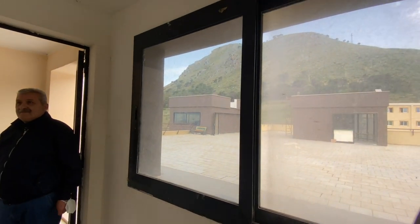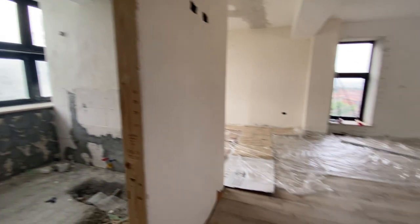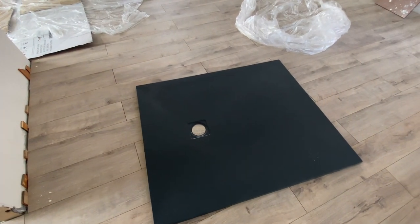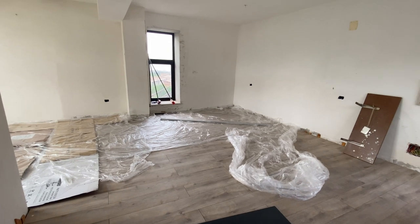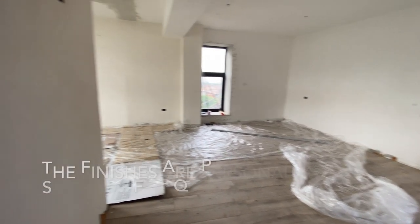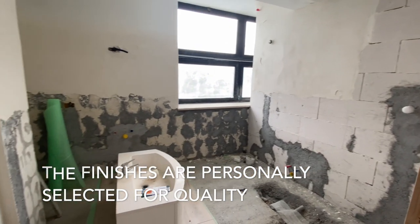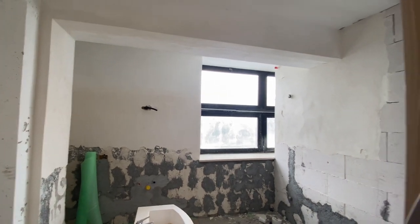Wow. This is lovely. Oh, okay, yeah. So this is the shower pan. The shower is going to be big. La doccia sarà molto questa grande. Questa è una doccia sì particolare. Sì, mi piace molto perché non mostra il sporco. Anche le piastrelle qua sono particolari, molto impressionanti. Yeah, yeah. This is beautiful. It's going to be a lovely suite. Amazing.